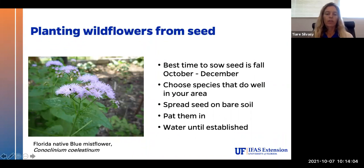Here's another, the blue mist flower. This is a wildflower we're going to try to grow in our trial this year.